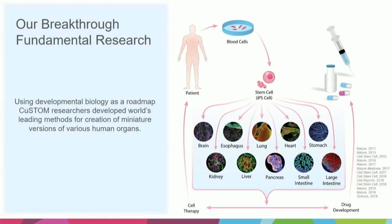And we at CuSTOM were able to establish the methods to derive various parts of the human gastrointestinal tract, including esophagus, stomach, small and large intestine, as well as hepatobiliary tissue, liver. But we also more recently started to work on organoids of human brain, lung, heart, kidney, and pancreas. These organoid models have been shown to really recapitulate the complex architecture as well as biology of native human tissues in vitro, and therefore we can use them to study human development and disease.